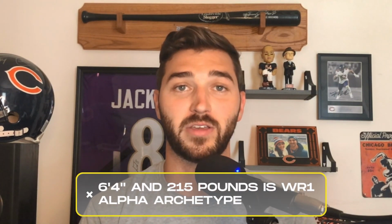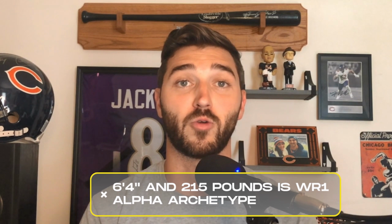But what really intrigues me when talking about Nico Collins are the comparisons that you can make to Michael Pittman. Both of these guys are 6'4" with massive catch radiuses. They both have a size-adjusted speed score that ranks inside the 90th percentile. They both missed exactly 3 games as rookies, and they each drew exactly 61 targets their rookie season as well.